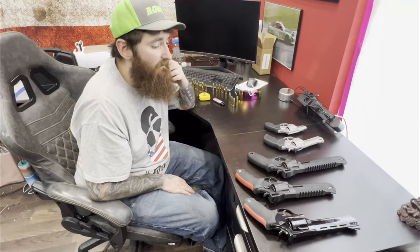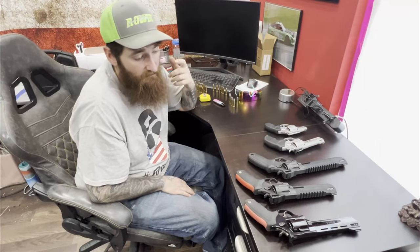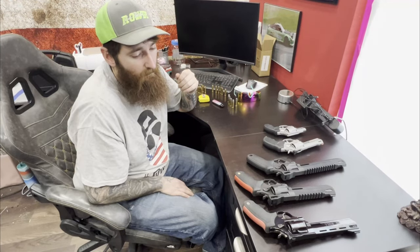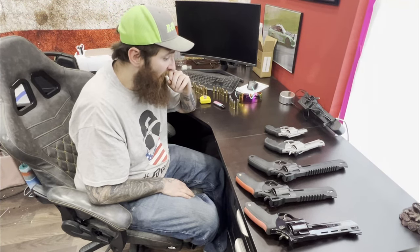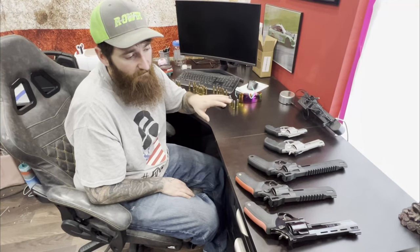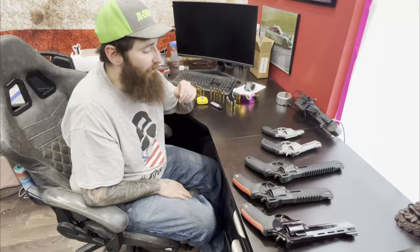I know right now in the gun market, there is a lot of price gouging, inflation, prices are a lot higher. So we're always searching for good deals. If we come across good deals, we pick them up. So everything on this table was either a good deal or a rare find or both.